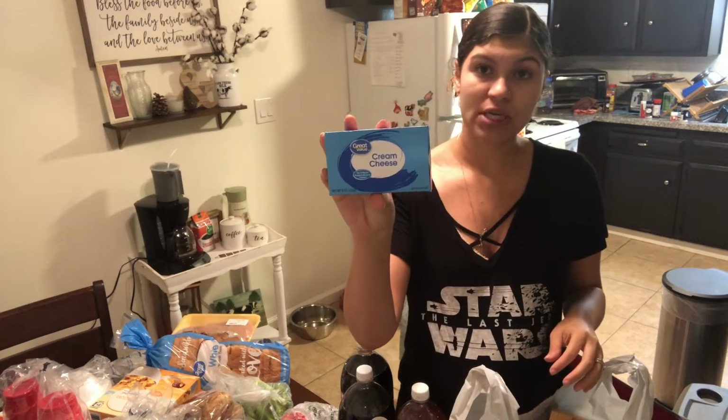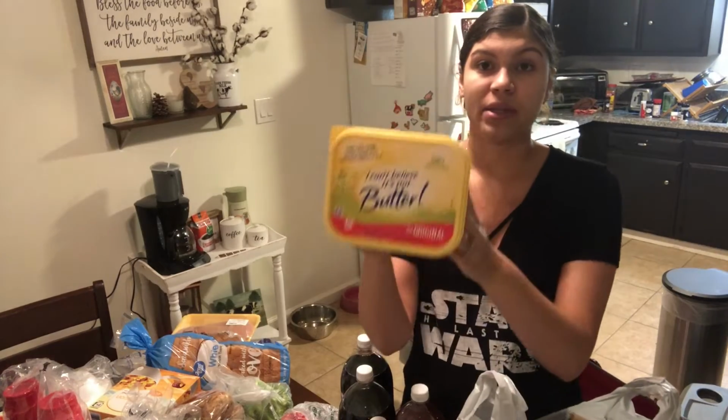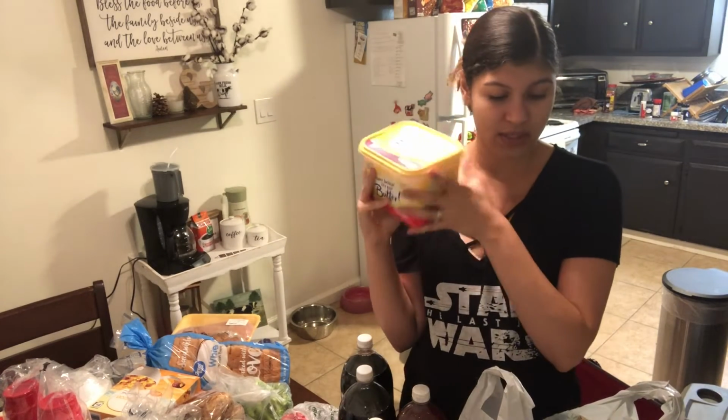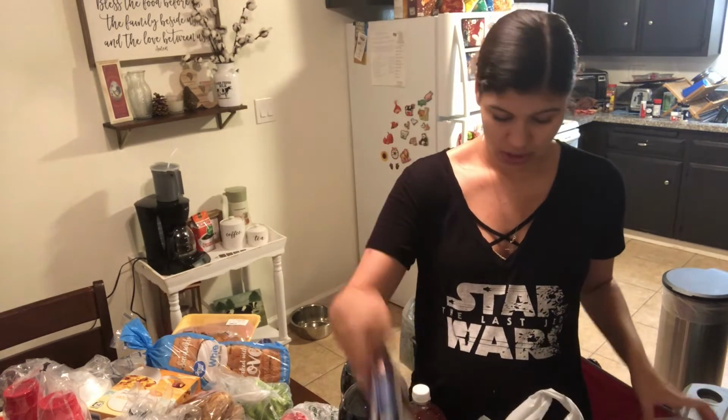Some cream cheese for my mac and cheese that I'm making. I can't believe it's not butter. This is my favorite butter in the whole world. Love this stuff. It tastes so good. Some pepper jack cheese slices for sandwiches.